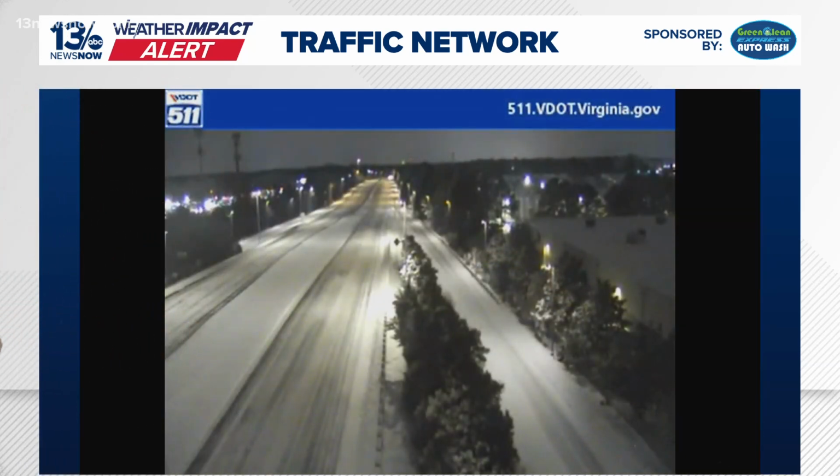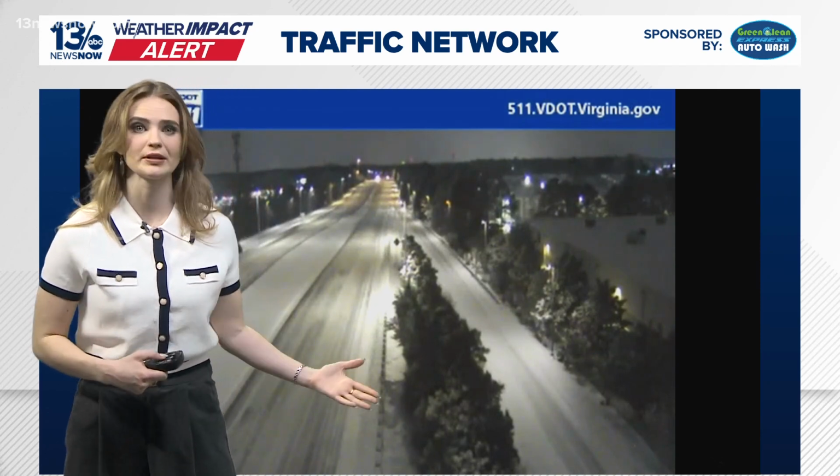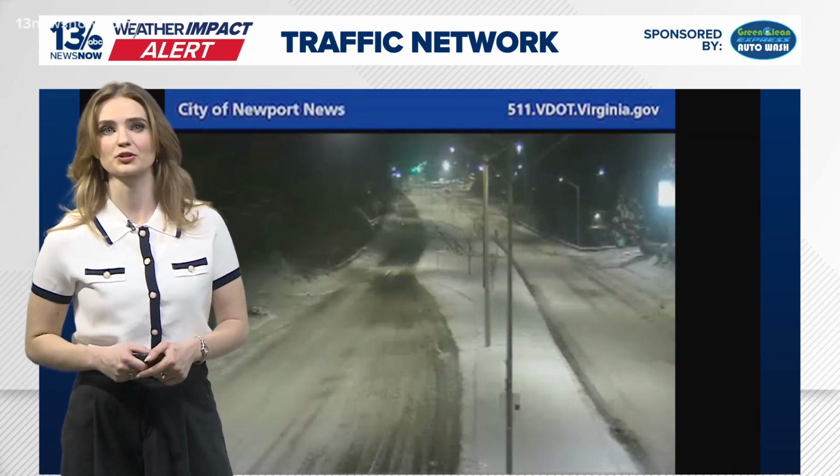Otherwise, here's a look at 264. Again, an interstate, also seeing a lot of snow. Not all the interstates look like this. Some have seen a bit more melting. Just depends on the traffic and the plowing situation, but you could run into spots like this even if you are traveling on a main road.